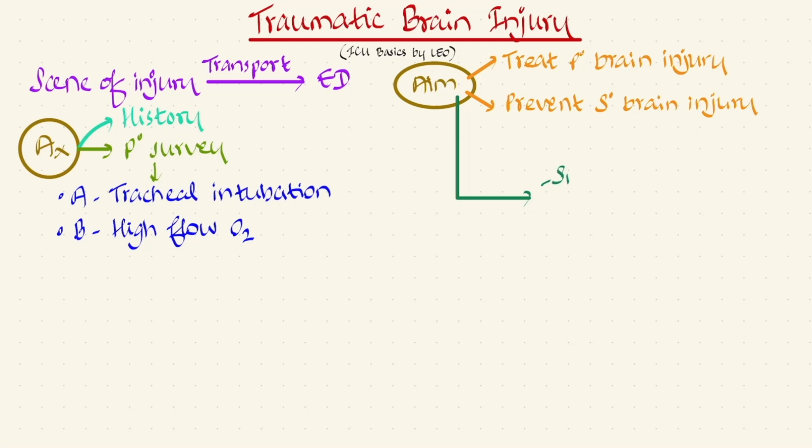Ideal SpO2 target is more than 94%. However, lower SpO2 values more than 90% may be acceptable to avoid potentially harmful effect of high PEEPs and lung recruitment. In early phase of brain injury, hyperventilation of the patients should be avoided and PaCO2 should be kept around 4 to 5 kPa. Please avoid hypercapnia at all costs.